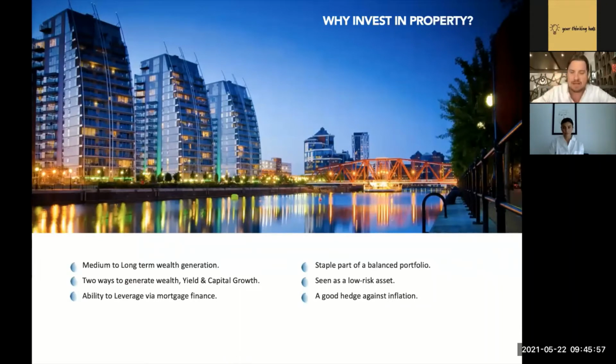There's two ways of making money in property. A very common misconception with investors is that they just look at what the yield is, and what I mean by yield is the annual income generated from rent. That's absolutely the wrong way to look at property. There's two revenue streams: the annual rent or the yield, and the capital growth. When you assess a potential investment, you've got to look at both and look at a blended, annualized return on investment. I'll talk to you a little bit about that on the next couple of slides.